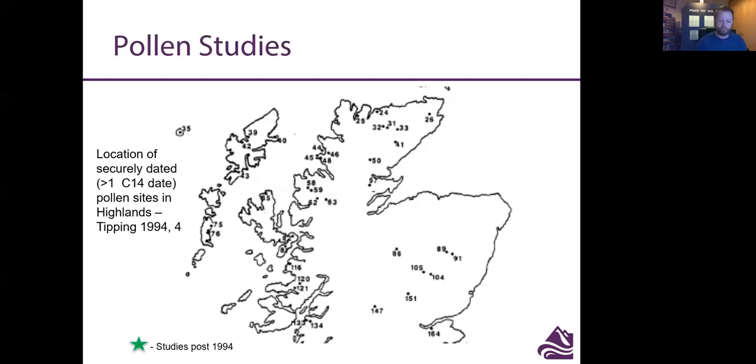So there are more diagrams than this, but these are the ones that have C14 dates, so we know exactly when they were dated. And of course now radiocarbon dating is very familiar to everybody and very much standard practice for any archaeology and for getting pollen cores. You wouldn't be able to publish any paleoenvironmental study now without radiocarbon dates and a very good age-depth diagram to show exactly what date you're talking about for these vegetation changes.